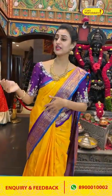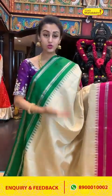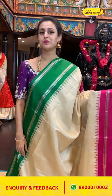So now let's take a look on the next saree and let's see how beautiful it is. So moving on to the next one. Wow, it's a beautiful beige color saree which has Ganga Jamna border, just two color border and mata.